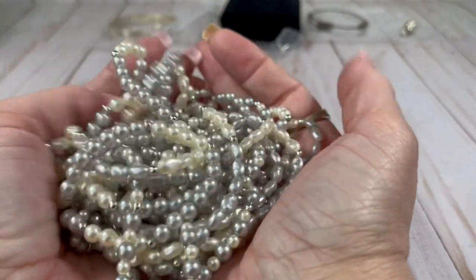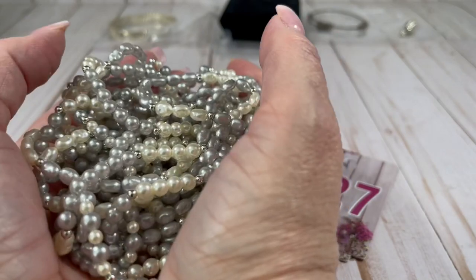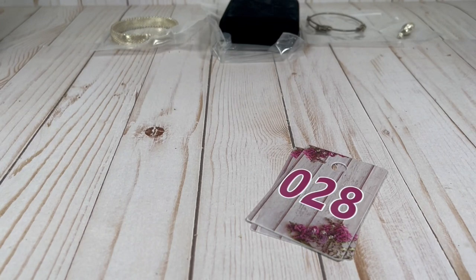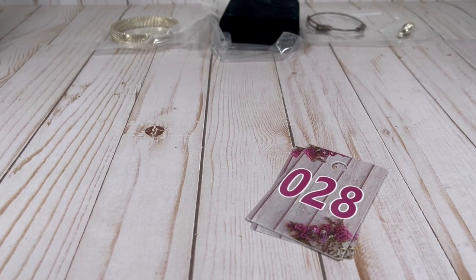I love them. Okay, let's do the 3 strands. How about if we do $2 a strand, we'll go $6. Because we're doing bargains, don't forget. Bargain deals. I got a bargain, so you get a bargain. Passing them on. Pay it forward, right?